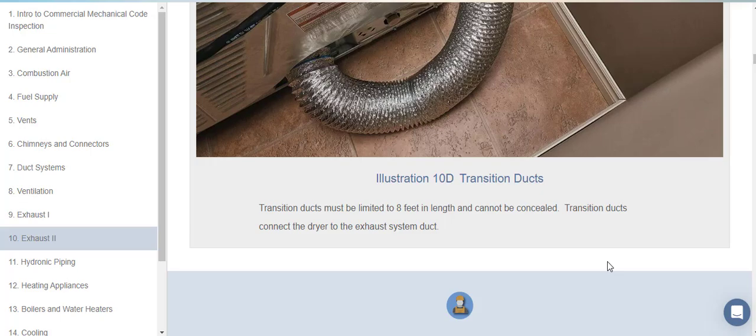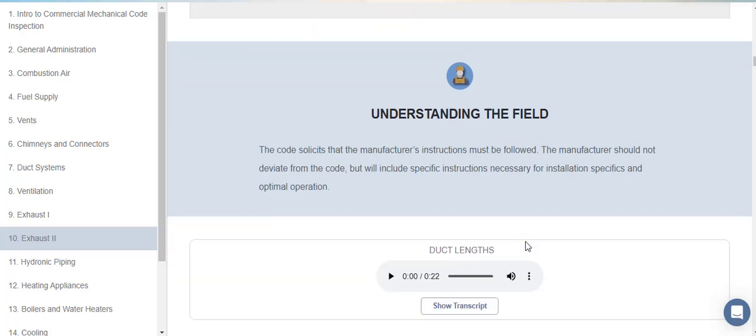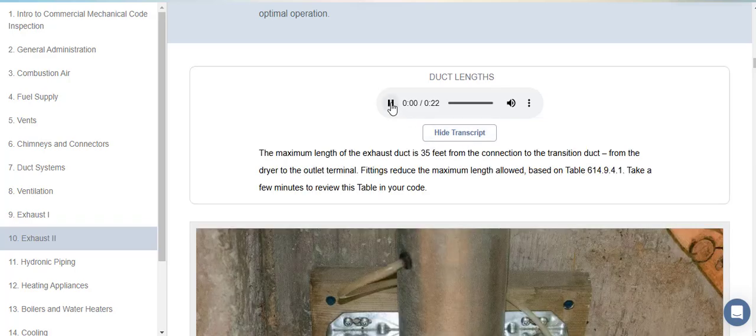Illustration 10D: Transition ducts. Transition ducts must be limited to 8 feet and cannot be concealed. Transition ducts connect the dryer to the exhaust system duct. Understanding the code: the manufacturer's instructions must be followed. The manufacturer should not deviate from the code but will include specific instructions necessary for installation and optimal operation. Duct length.